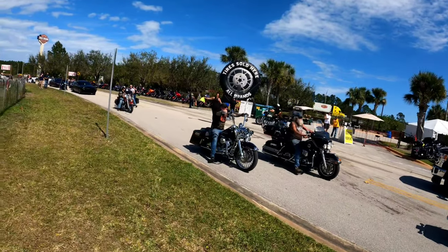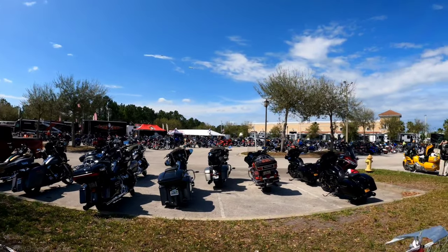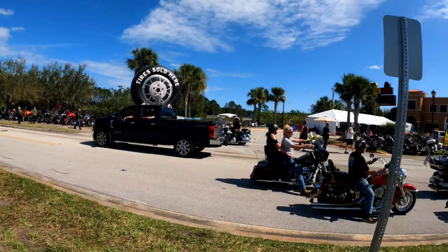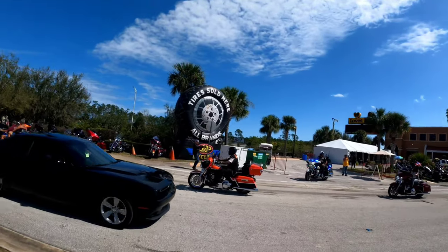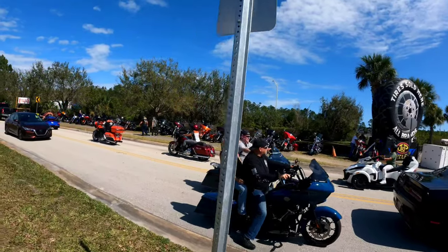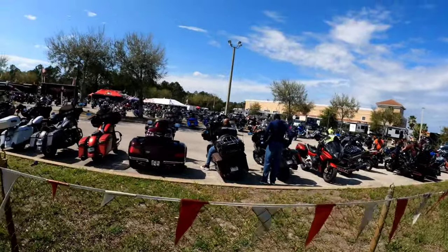He's watching. Dang, son. He's looking for them illegal plates. He's just looking. Profiling. Look at all them hogs, son.